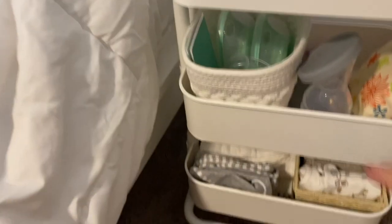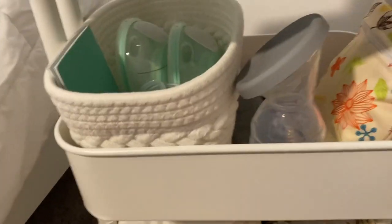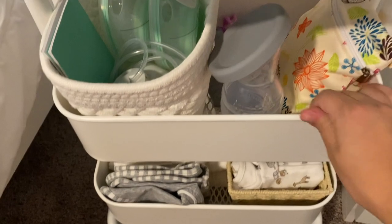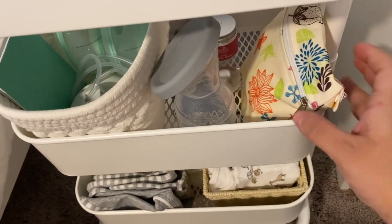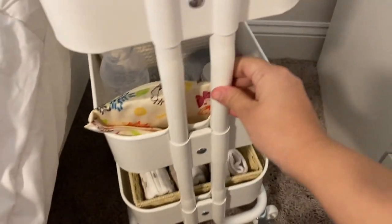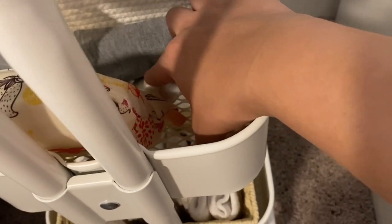Okay, so here in the second one, we have all of my Luvi Stride pump parts as well as the instruction manual since I don't know much of it yet. I have the Haakaa right here, my breast pads, and it's gonna be like this. And then I have my nipple butter right here, my lactation massager, and then my Silverette.